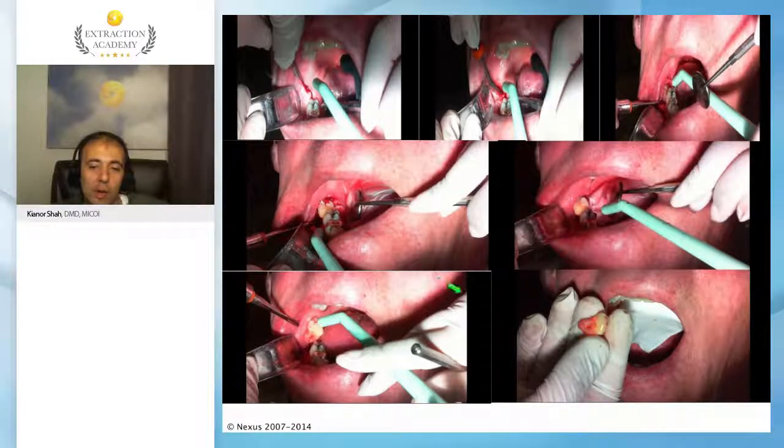In this picture, you can see how much I had to remove with the burr, and it's this technique because you have to be very certain that you're not touching the second molar, and you cause the least amount of trauma. You don't have to section the tooth. You'll have less post-operative trauma, pain, and such that I've experienced over years and years of doing this procedure.